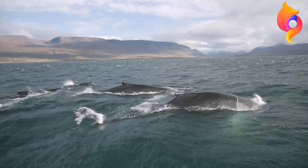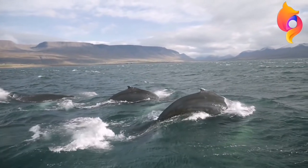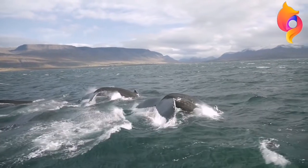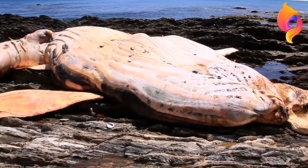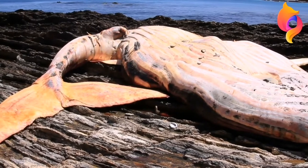Many kinds of whale, especially toothed whales, travel in groups or schools. These groups range in size from a few animals to more than 1,000. Baleen whales often live alone or in small schools.